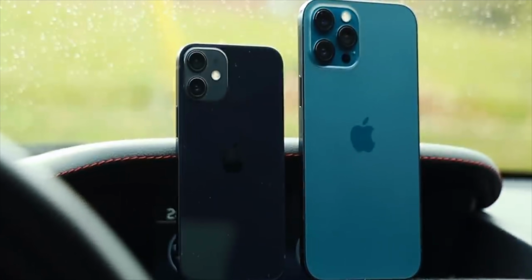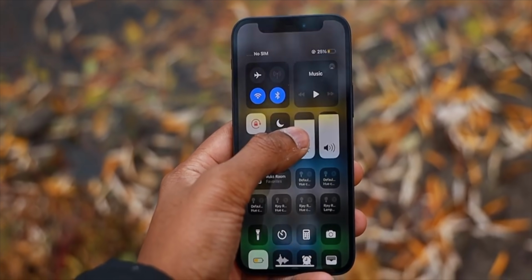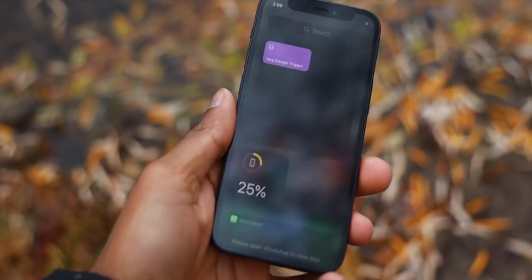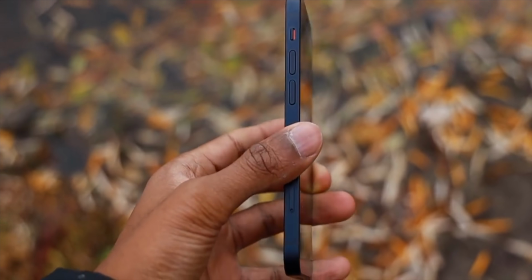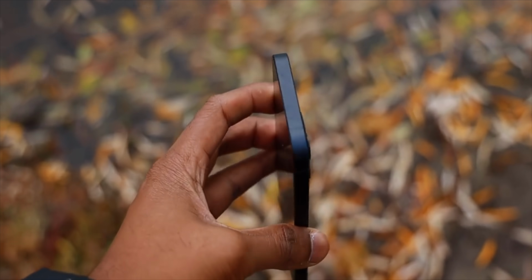Most flagship phones these days are huge, and I absolutely despise big phones. That's one of the main reasons why I'll never daily drive an iPhone Pro Max. These days I'm more about portability, and if that means I have to downsize my smartphone, I'm all for it. The good news is the iPhone 13 mini still retains the same 5.4-inch form factor. If this is your first time picking up an iPhone mini, you'll instantly fall in love with this form factor.